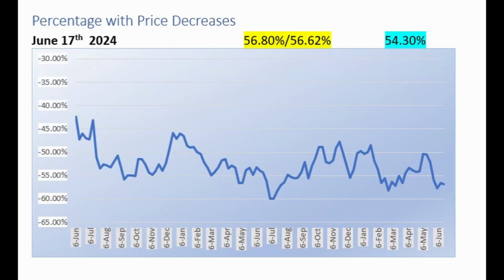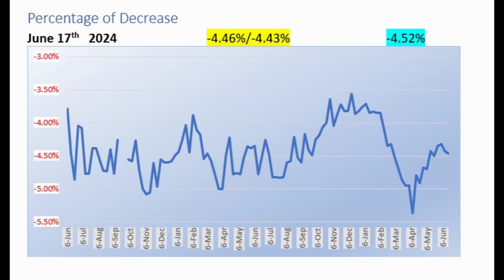So let's look at all listings once again, and this time we're looking at what percentage have reduced their asking price from the original list price. 56.8% have, compared to only 56.62% who had last week, and only 54.3% who had the same week a year ago. This is another graph that looks like it might be turning down to the disadvantage of sellers.